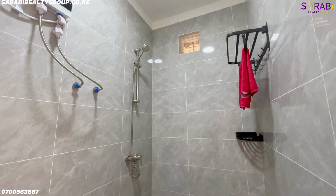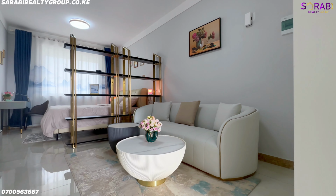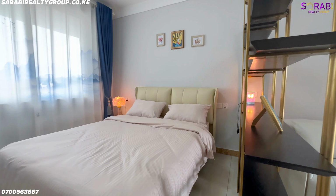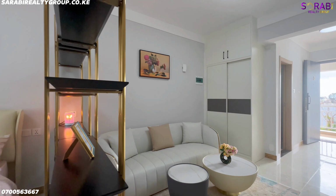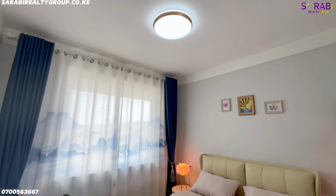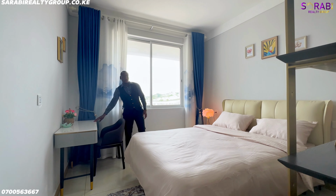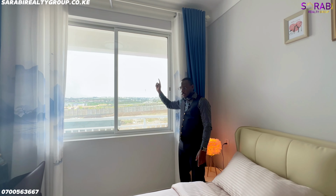So come with me as we explore this other side of the lounge. This is where you can fit your three-seater, the TV on this other side, and a small coffee table here. Since it's a studio, the wardrobe space has been located on the other side of the living area. And on this side is where you can fit a queen size bed with one bedside drawer. You also have space on this other side for a makeup table or a study table. One good thing about it is the type of windows. These are huge windows that allow good natural lighting.